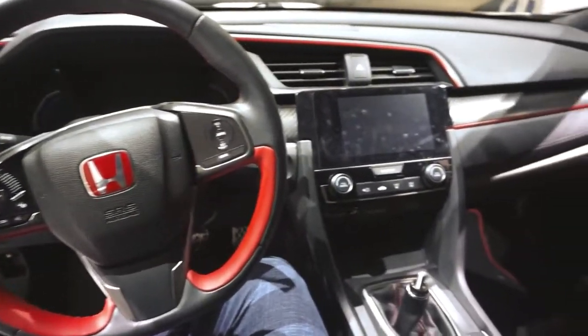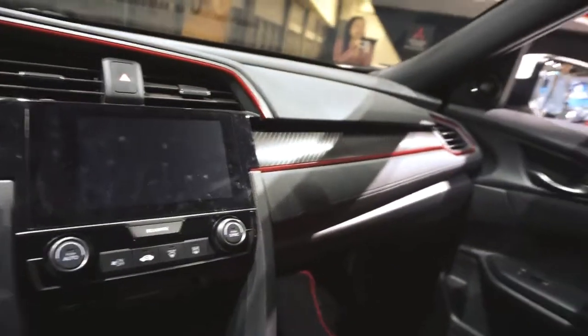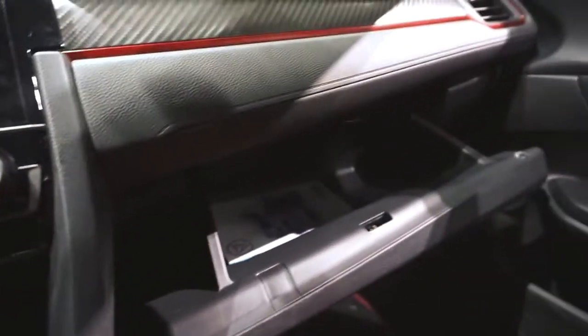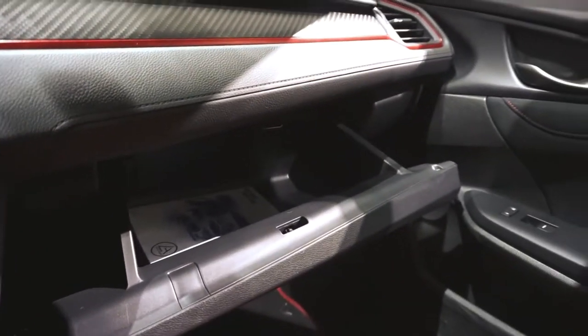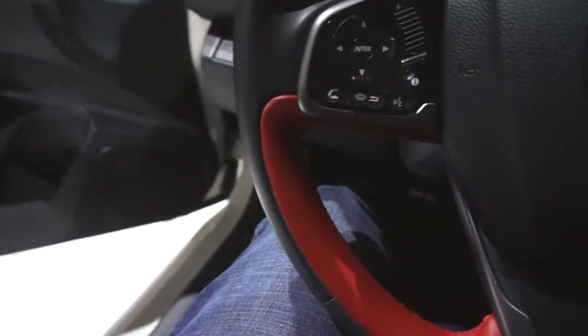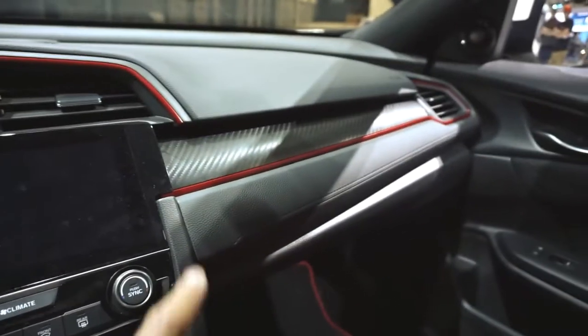Interior of the Honda Civic Type R. Back seats. Trays. Let's take a look. It's a decent size glove compartment. A small spot to put a water bottle at the bottom. And I don't know if this is real carbon fiber, probably just a faux carbon fiber trim, but not bad. And a decent size infotainment screen.